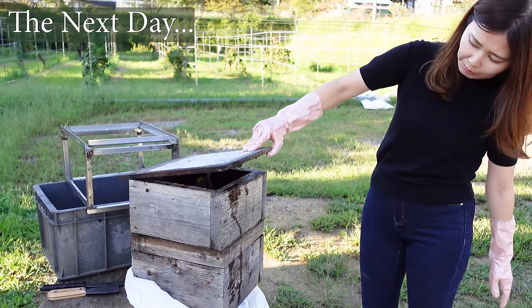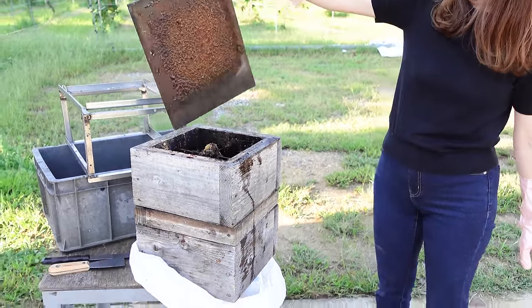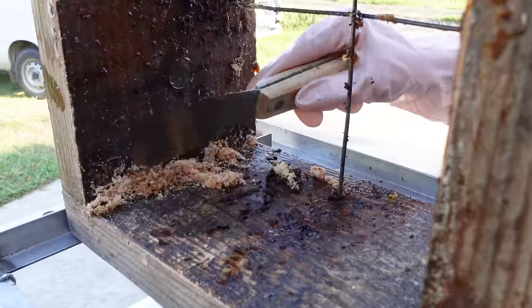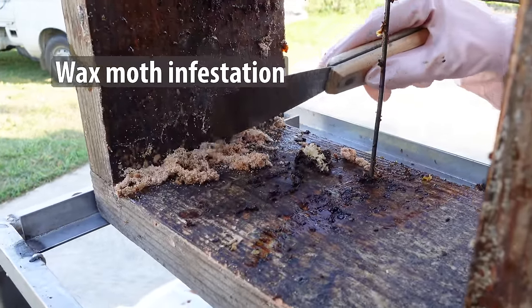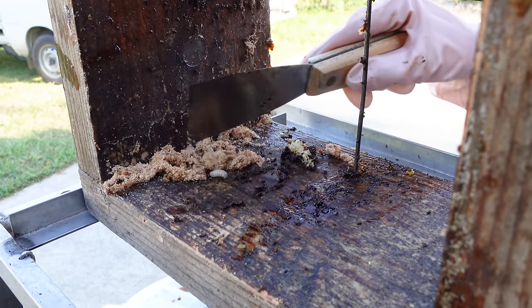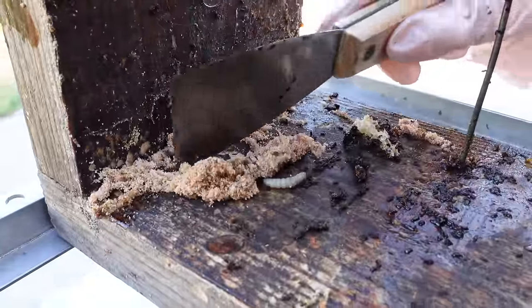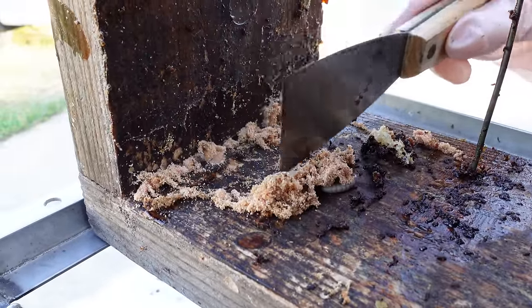It's the following day, and Mayu will finish dismantling the hive that was attacked by the giant hornets. In the corner of the box are wood shavings. This is a sign of wax moth, which is confirmed by the white worm that has emerged. The wax moth larvae tunnel through the honeycomb and create holes in the walls of the hive to hide themselves.